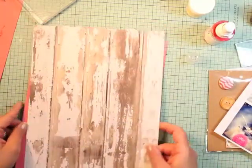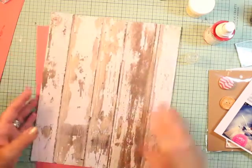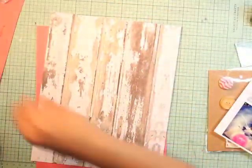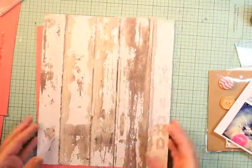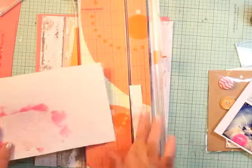So I'm going to be layering this patterned piece of paper onto the remaining part of that cardstock. And the photograph that I'm going to use is a recent one. It was from last Friday. So actually, from the recording that I'm doing today, it's 2 Fridays ago.